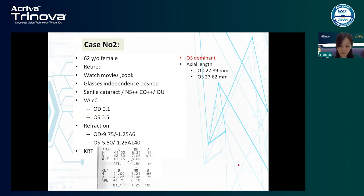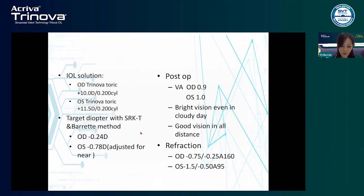Case 2 is a 62-year-old female. She's retired. Her hobbies are watching TV and cooking. She desires glasses independence. The refraction shows minus 9.75 for the right eye and minus 5.50 for the left eye. Axial length is longer than 25 millimeters and her left eye was the dominant eye. I chose Trinova Toric for both eyes. She underwent right eye surgery first.